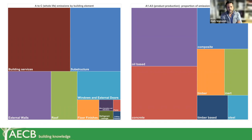So coming back again to embodied carbon, we won't go into this now, but there's a good video on the AECB website if you want to understand about embodied carbon accounting. But the calculation stages A to C, which you could describe as lifetime carbon, can be analysed for any one particular building and expressed in terms of, on the right-hand side there, the proportion of carbon emitted related by material. And then on the left, you can see it related in terms of what part of the building we're talking about. So external walls, roof, building services, substructure, and so on.